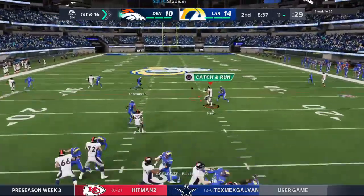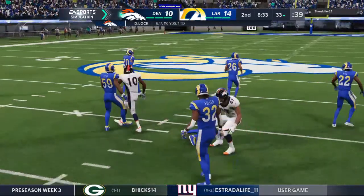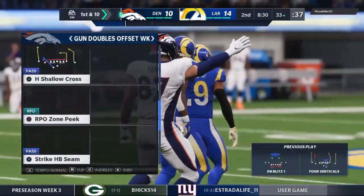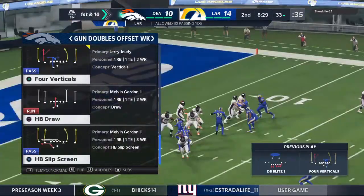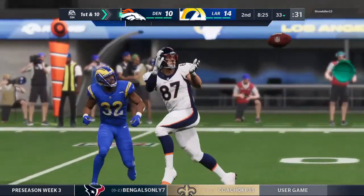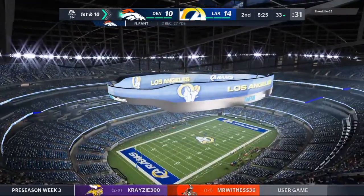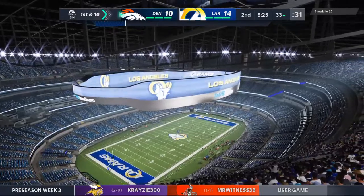Block working out of the gun. He's got his big tight end, Fant. And he's able to get this one all the way past the 30. A well-executed 22-yard gain. Good strong throw and catch right there. And so far in this game, the alleys have been open for them to get completions, and they're taking advantage of it.